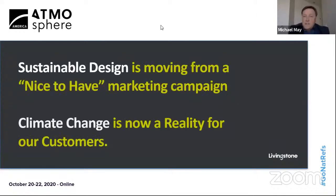This gets to the imperative. Climate change, you can't turn on your TV these days without understanding that climate change is now a reality for all of our customers. And so because of that, sustainable design is moving away from being a marketing campaign or a messaging element of companies and a nice to have into an imperative. We have to come up with sustainable designs that will enable these solutions to deploy now and in the future.